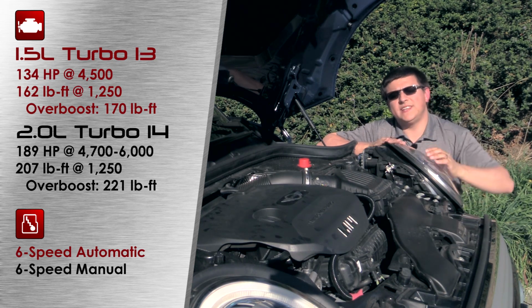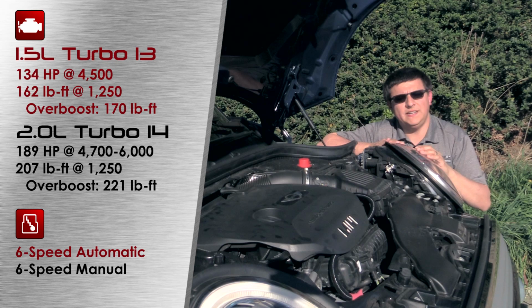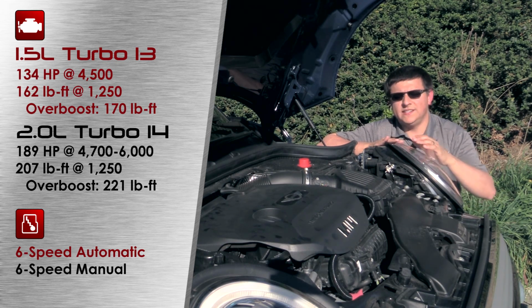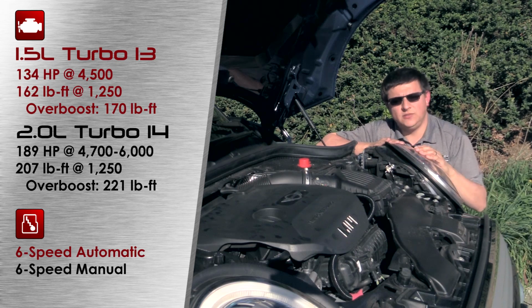Right on top of the engine, you will see a TwinPower logo, very much like BMW's TwinPower products. This does not mean it is a twin turbocharger setup. Instead, it has a single turbocharger, but it has 2 inlets into the turbine right on the single turbocharger.